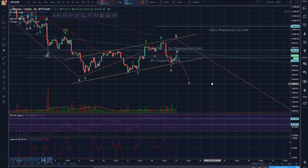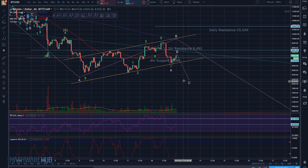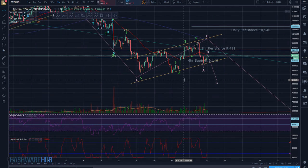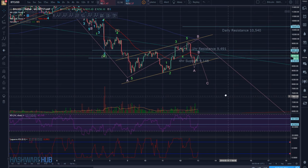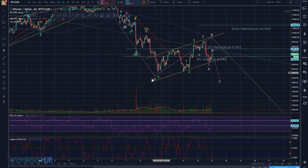And what I'm afraid of is that if we do have this C coming down like this, let's say we have a 1-to-1. Yeah, it's drawn pretty much spot on. If we have a 1-to-1, that brings us to a level of about 8,159. That's where this C is right here, about 8,159.